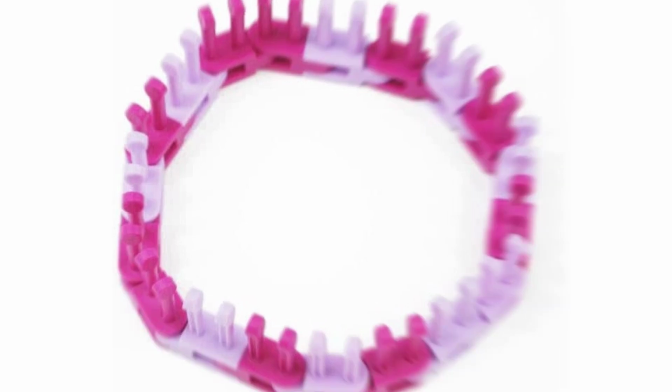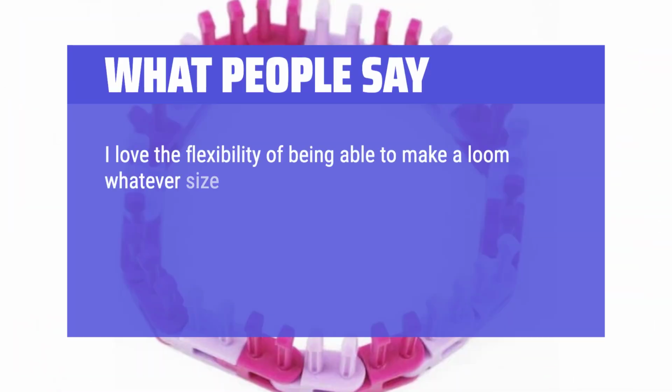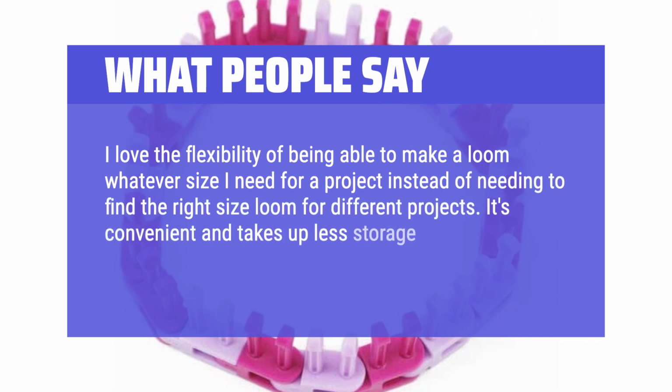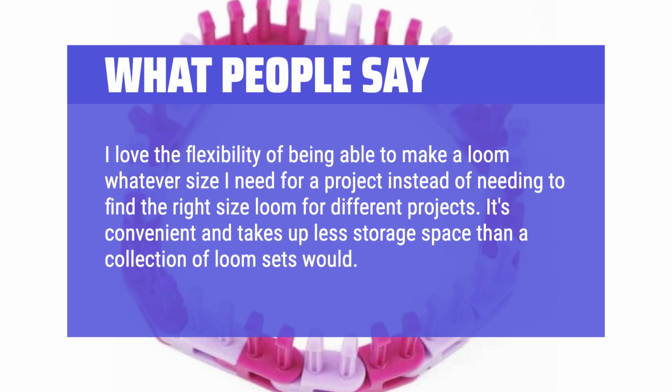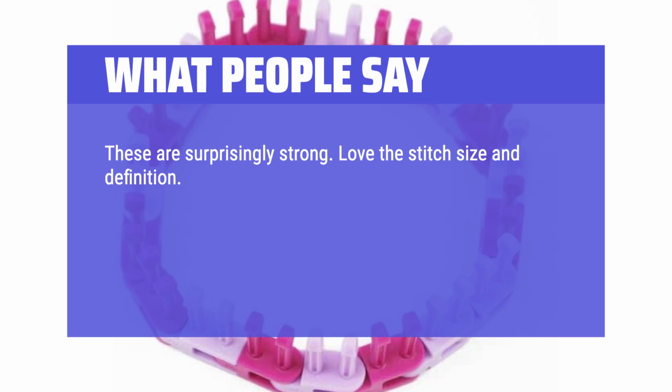What people say. I love the flexibility of being able to make a loom whatever size I need for a project instead of needing to find the right size loom for different projects. It's convenient and takes up less storage space than a collection of loom sets would. These are surprisingly strong. Love the stitch size and definition. A number 3 weight yarn works up beautifully.